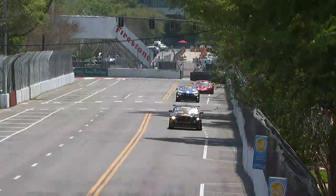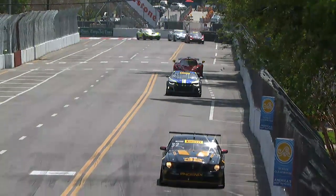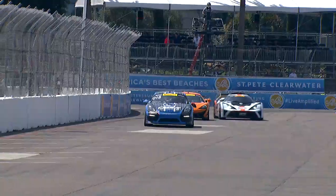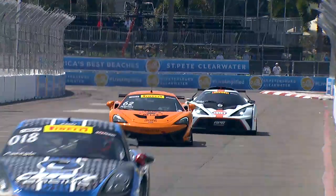Got confirmation, by the way, from Jeff in pit lane that Gottsacker in the pull-off radioed that there was an issue. They don't yet know whether it was just a mechanical issue or a related electrical issue.